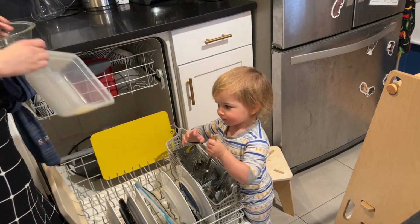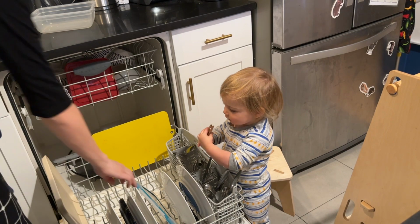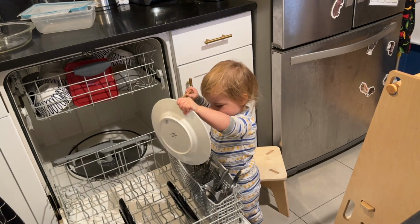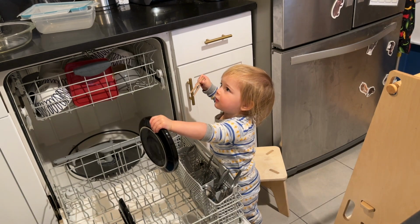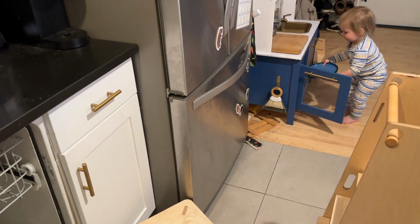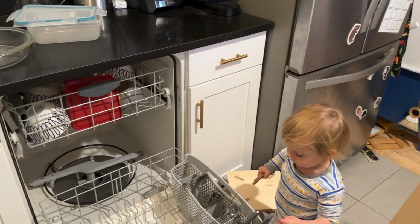More Tupperware. Whose Tupperware is this? Grandma's Tupperware. That's right, Grandma's Tupperware. Okay. Plate. Little plate. Can you bring that plate to your kitchen? Can you bring that one to your kitchen too?